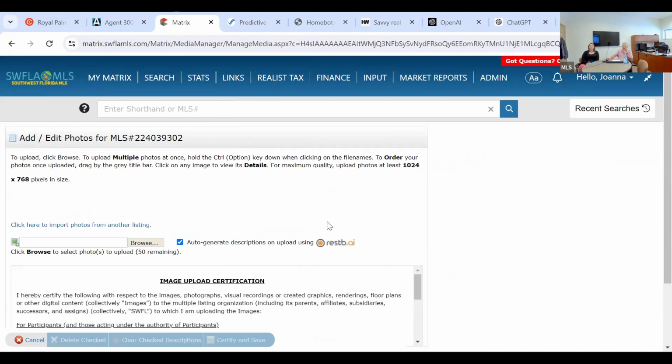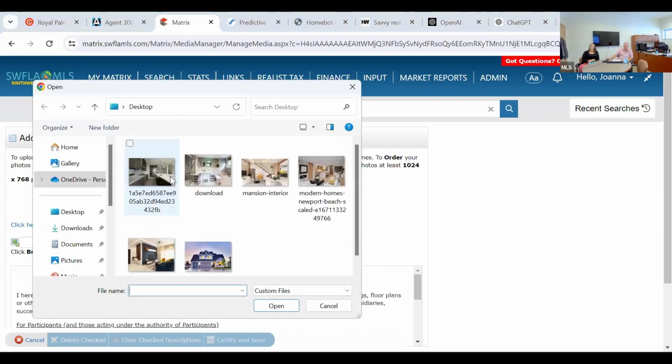But this is where Reshape AI came in. So you'll see it right here. We've been on this now since the 10th of last month. Was it last month? A lot of people get great feedback on this. So we're going to go ahead and browse our photos for this.